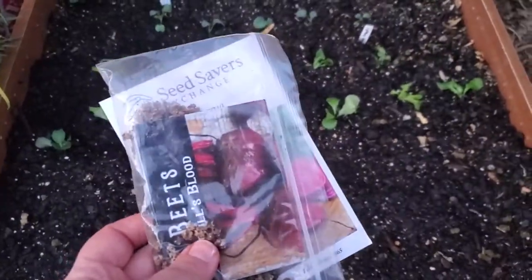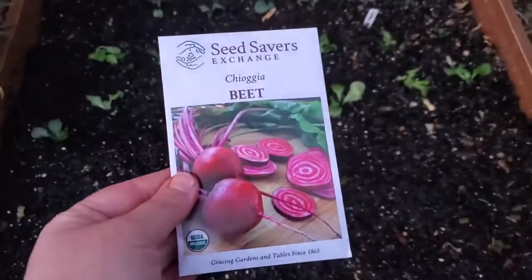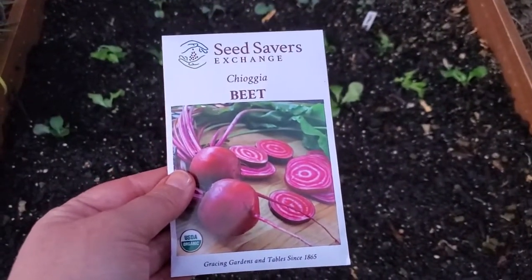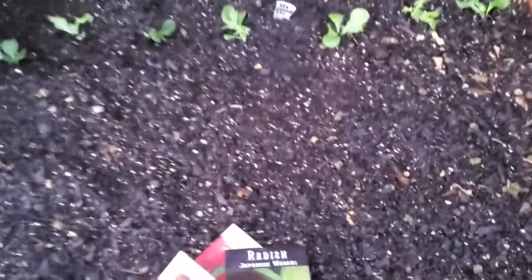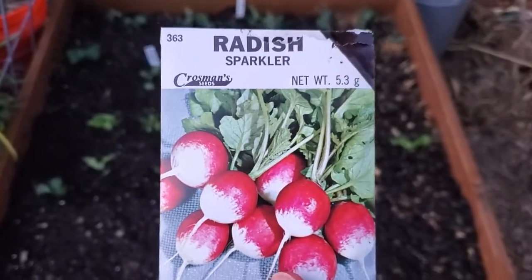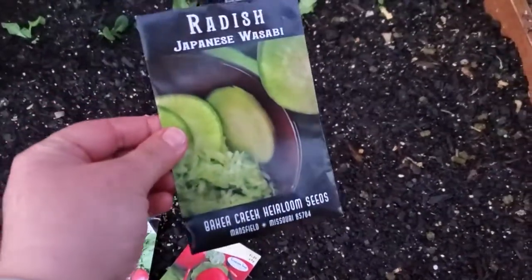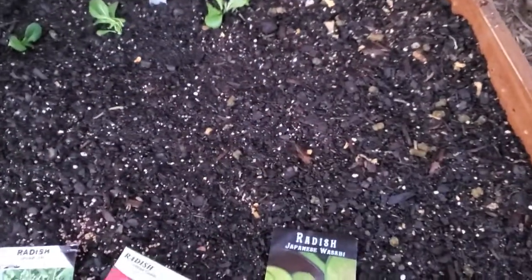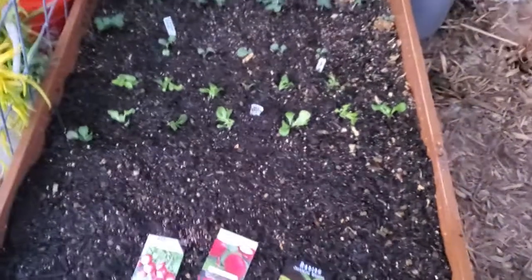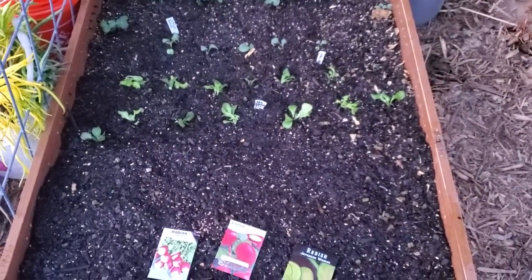Bull's Blood. Those are seeds I had from last year. Loved them. And Chioggia, which many of you already grow, but they were new to me this year. But they're beautiful when you slice them open. And then in the very front is a little row of radishes. Some sparkler radishes, Japanese wasabi radishes, and crimson giant radishes. And I think I just spilled more radishes, so I'll clean those up. Otherwise, I'll have an army of radishes.